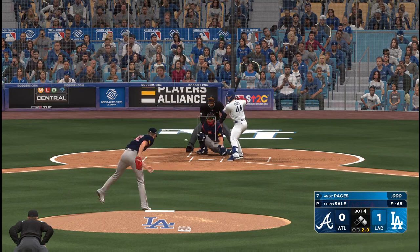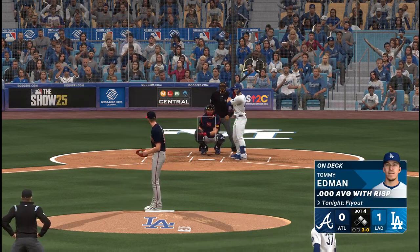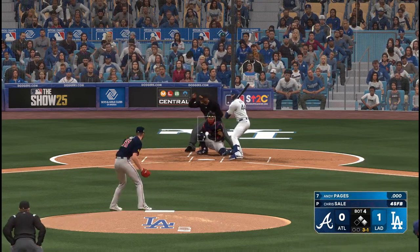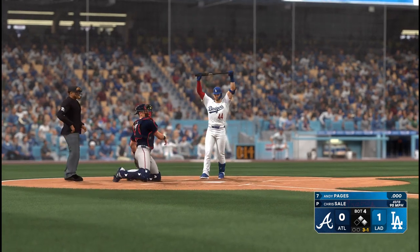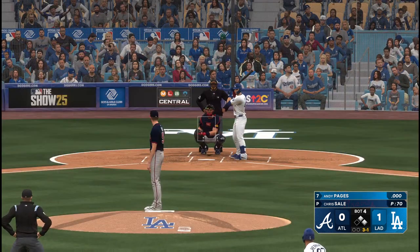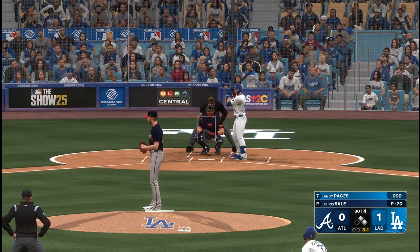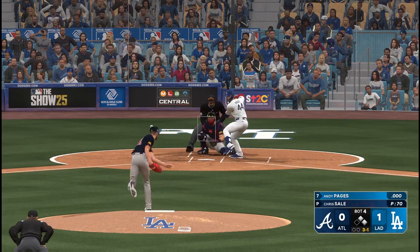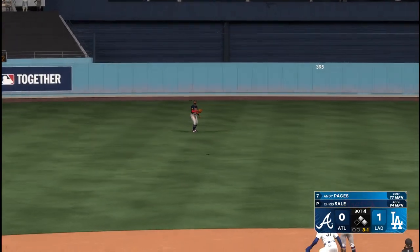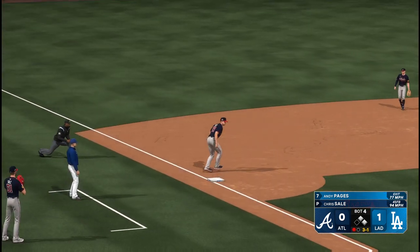2-0 count. Here it comes. 3-0. And that's in the dirt. Well, I would expect in this 3-0 count, you're taking all the way. See if he'll walk you. Fastball for a strike at 95. 3-1. High fly ball out to center field. Drops into the glove. 1 down.